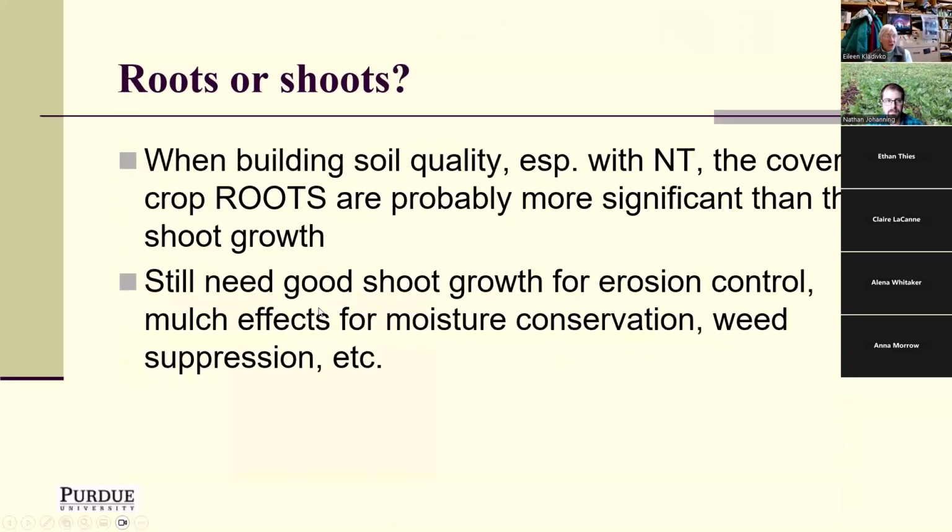So let's take a look at roots versus shoots. I know I sometimes get folks that are disappointed when they talk with me about their cover crop because they say, well, you know, I only got a couple inches of top growth and I don't know if that's doing me any good. Well, for cover crops planted in the fall, the root growth is usually much greater than the top growth. And so when we're talking about building soil health or building soil quality, a lot of times the roots are really more important than the tops.